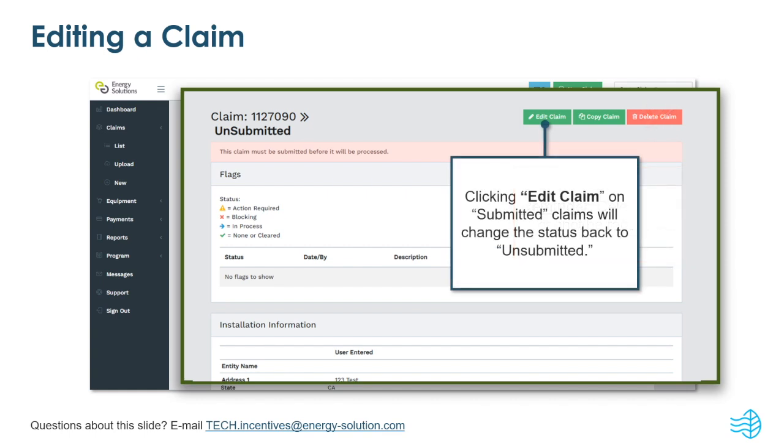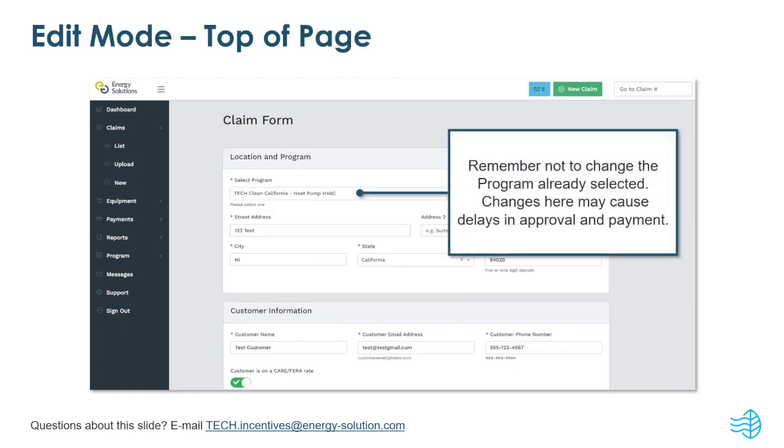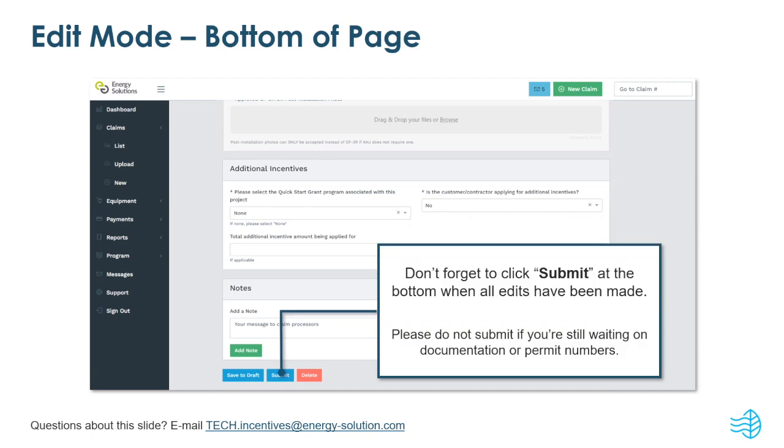If your claim was already in submitted status, clicking Edit Claim will remove it from our queue and move it back to unsubmitted status. Claims are reviewed by the date it was last submitted, so resubmitting claims for a newer timestamp will delay your processing time. Once you're in the editable mode, please do not change the program that was selected. Changing this field will cause issues with the form that can delay approval and payment. Once you're done with your edits, remember to click Submit. If the button is unavailable, that means a required field is still blank.